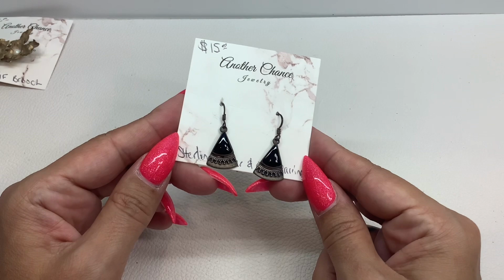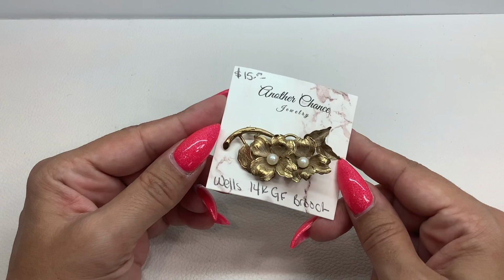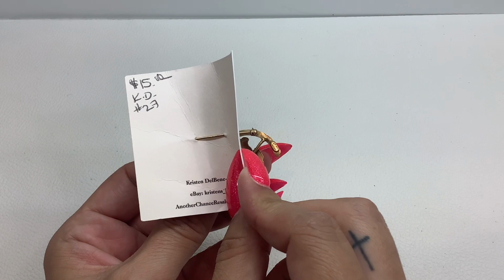And then lastly, I have a Wells 14 karat gold filled brooch, and I'll drop this one to $10. And it is marked, where was it? Oh, over here. Okay, so 10 on that. Okay, so that ends my booth jewelry.